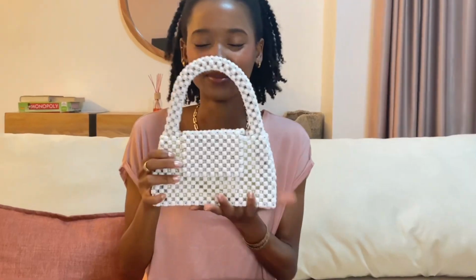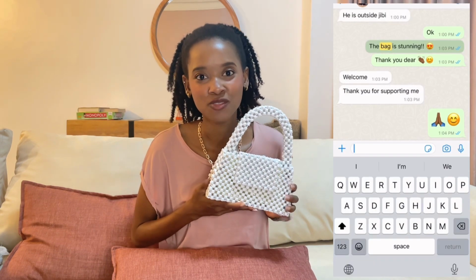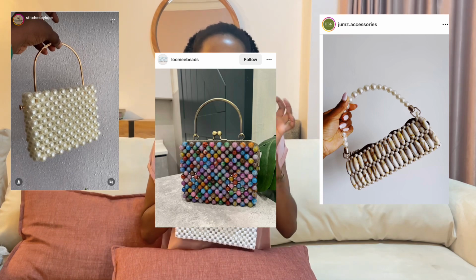This is my first ever beads bag after dreaming about having one since last year. This is my first baby and I cannot wait to style her for summer. It's gonna look amazing with my white heels, with my white sneakers, as I told you. I'm so happy to have her in my collection. I paid about $20 for this one. Yeah, about $20. And I'm definitely gonna be adding more beaded bags for my collection because this is currently my wish list, so I hope I can tick all of them.